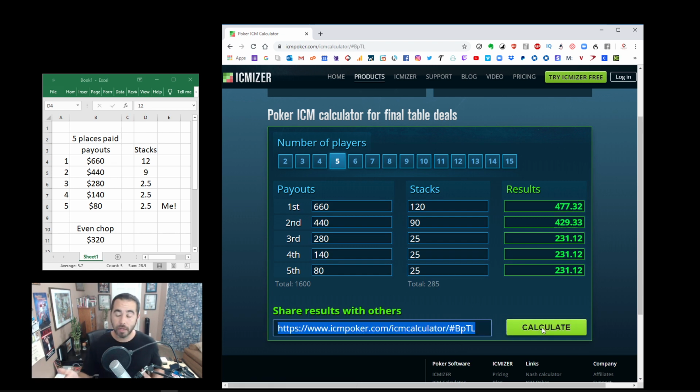Okay, $230. So if we would have chopped at $280 or just done an even chop at $320, which would have been the best for me as a short stack, I would have walked out with more than $230. If we would have chopped, I could have made $280. So, I think I just confused that in my head. An even chop was $320. The chop that I think would have worked and made everybody happy, I would have made $280. ICM says my chip stack is worth $230.